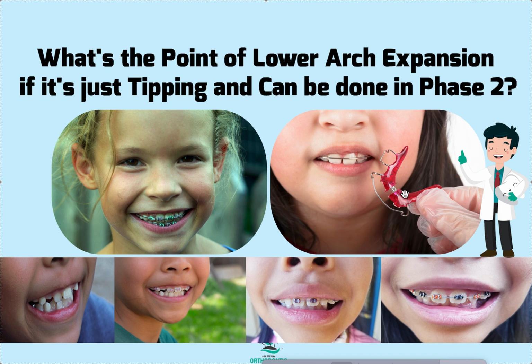Or in a circumstance, let's say where we had some short roots in the front or the teeth are crazy flared and if I threw braces on them, they would just flare forward more. So if I do the skeletal expansion first, now I'm making space towards the back. So now when I go ahead and bond, I don't have to round trip, move things forward and move things back. So that's another reason why I might do lower arch expansion in permanent dentition.